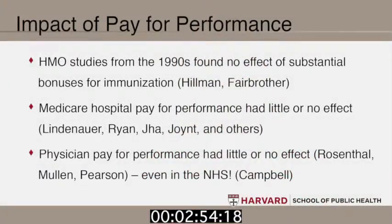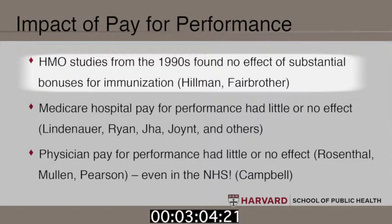So what do we know about the impact of more targeted payments for quality performance on specific measures? Well, there's a relatively broad literature, some studies from the 1990s, randomized controlled trials in HMOs that showed incentives for immunization, screening, other kinds of process measures had pretty minimal effects. In some cases, small effects. In other cases, reasonably large bonuses had no effect on these process measures.